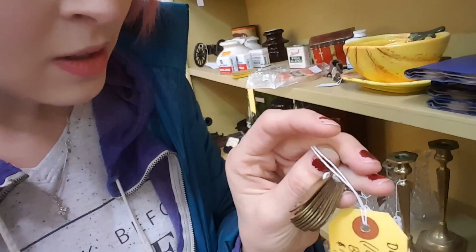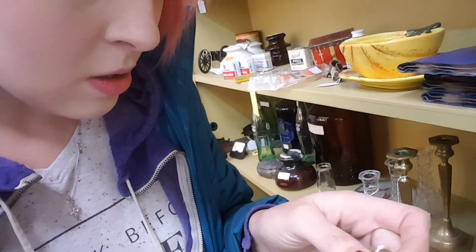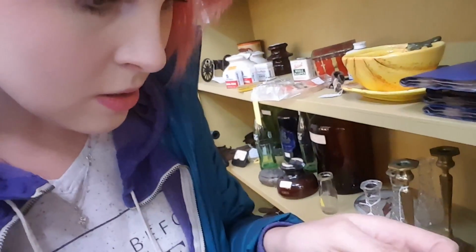Dog tags. I mean, they're not terribly old. Sorry, I had to readjust. But they're pretty neat, right? They're probably unissued. Sequential dog tags. This is something to think about for only $7.